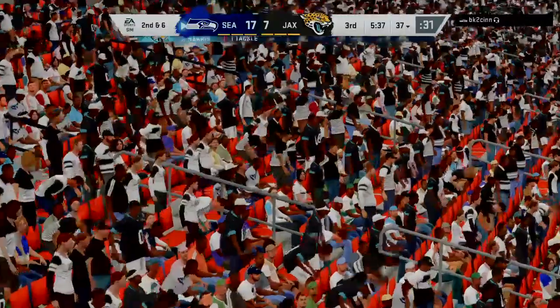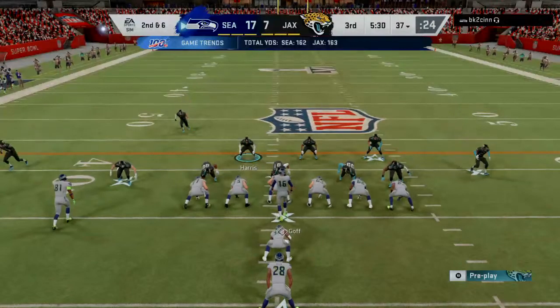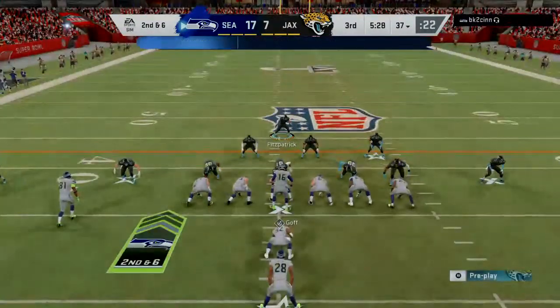Third quarter and you've got the lead. You're not ready to go into that four-minute offense to close the game out, but a running game can really benefit your team right now.